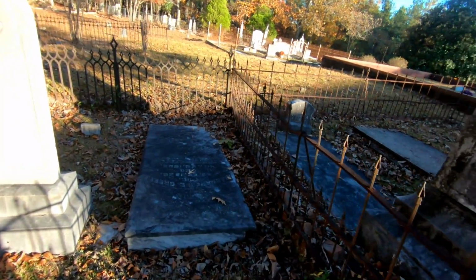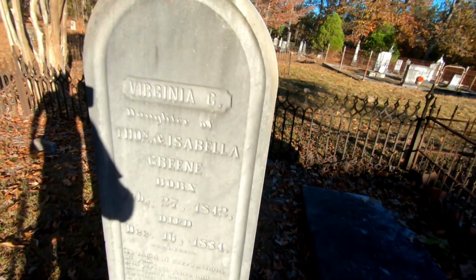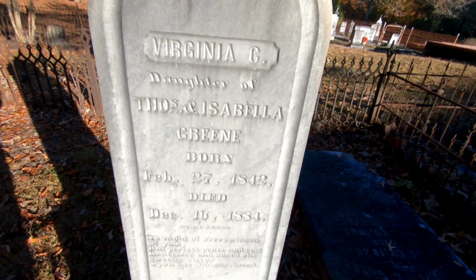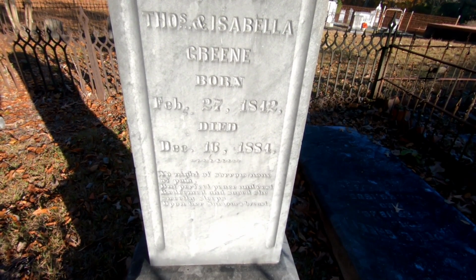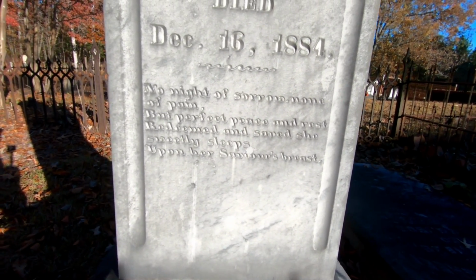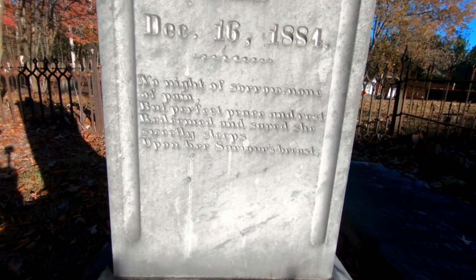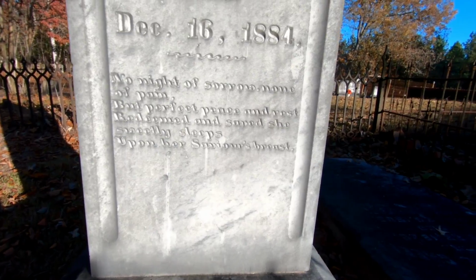And this seems to be more of the family, the Green family. It's Virginia C., daughter of Thomas and Isabella Green, born February 27th, 1842, died December 16th, 1884. It says, "No night of sorrow, none of pain, but perfect peace and rest. Redeemed and saved, she sweetly sleeps upon her Savior's breast."